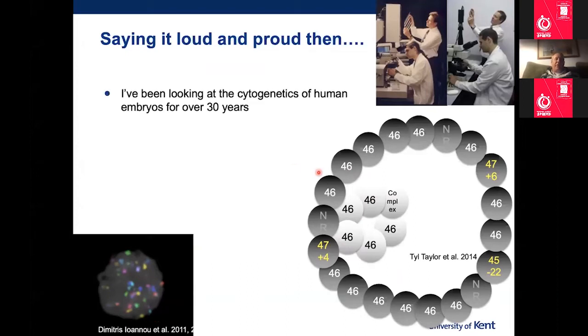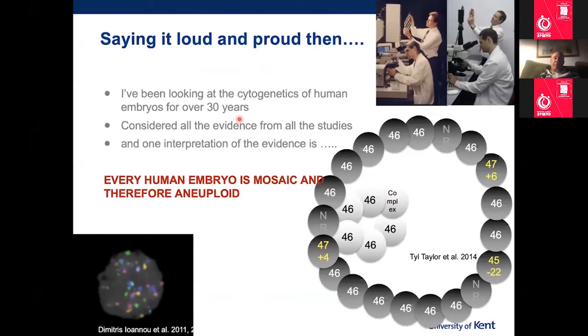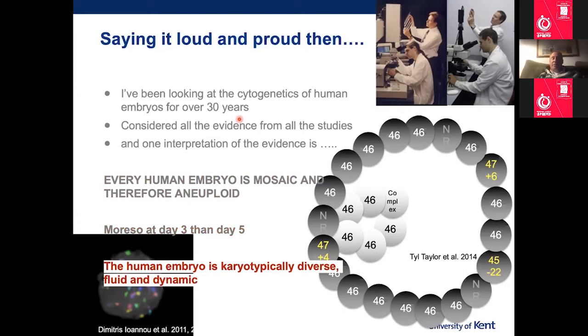But I'm going to try and convince you now that I've been looking at the cytogenetics of human embryos for over 30 years. We've taken a very close look at the evidence from all the studies, and you certainly wouldn't be a million miles off the mark by making a very bold statement that every human embryo is mosaic and therefore aneuploid, at least IVF embryos. No one's really looked at in vivo generated embryos, but more so at day three, the cleavage stage, than day five, the blastocyst stage. So a human embryo is chromosomally, karyotypically diverse, fluid, and dynamic.